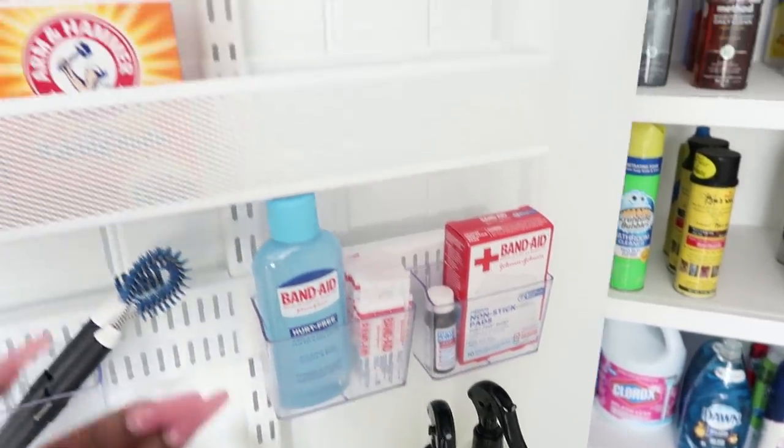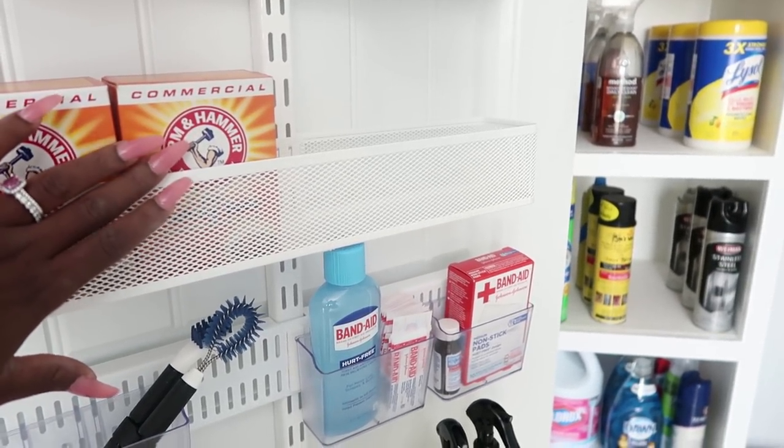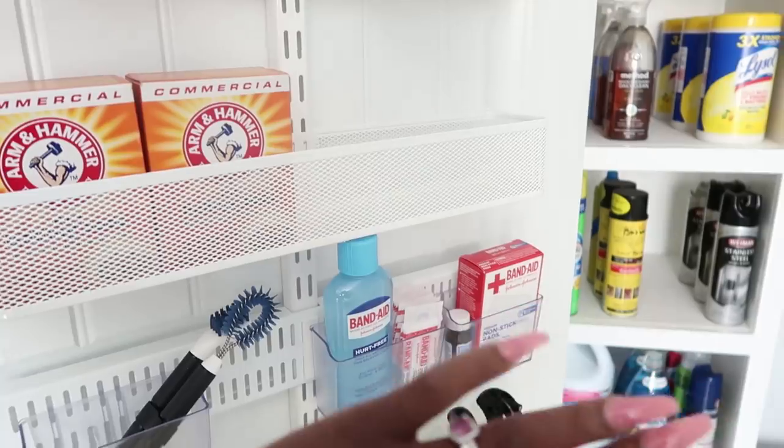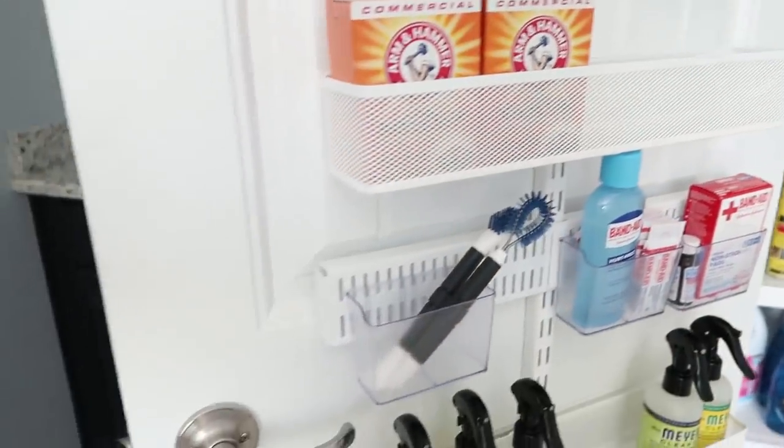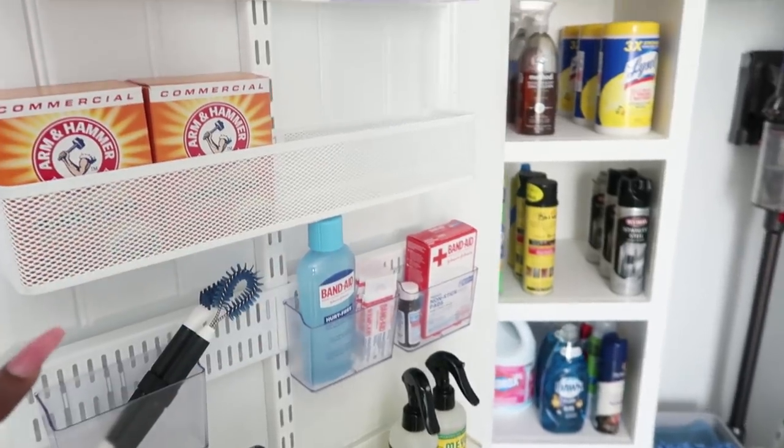I mean, perfect. And then I have the Arm & Hammer. I'm actually going to go shopping and grab a few more of these, because I use these even within this closet, even under the cabinet here. And then I also use it in the fridge just to kind of keep things deodorized.